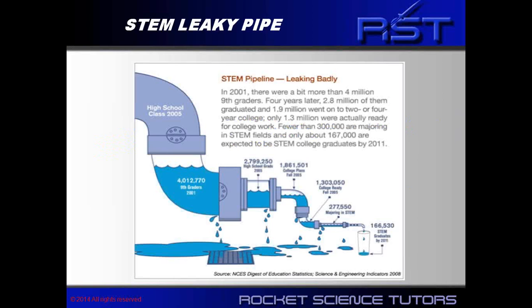It's an interesting graphic here, but it just shows you high school is the big fat pipe, with 4 million students in 9th grade. And then you go through a series of reductions here in the flow rate, going into graduating from high school, going into college, going into STEM careers. Eventually you get this little trickle that comes out the other end trying to fill the cup. So you see only 100+ thousand out of the 4 million actually graduate into a science, engineering, technology, math career.